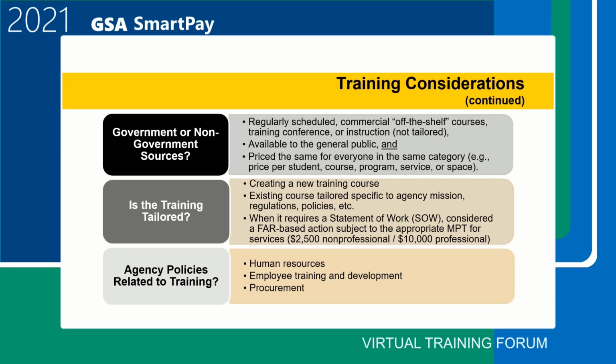Training can be procured from government and non-government sources, and training from non-government sources must be for regularly scheduled commercial off-the-shelf courses, training conferences, or instruction available to the general public and priced the same for everybody in the same category. That's the same price per student, per course, per program, service, or space.